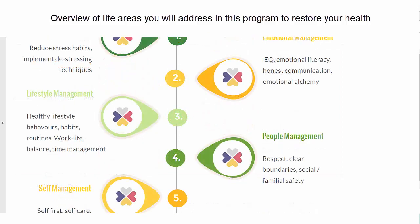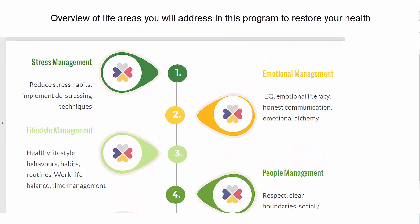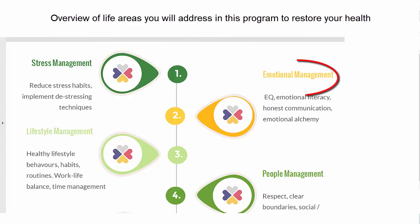But the main thing that we need to focus on in order to reduce symptoms is really numbers 1 to 5. These are the main areas that I found people need to focus on in order to get rid of their symptoms. We need to look at how we manage people. We need to look at how we manage ourselves. We need to reassess our lifestyle. We need to look at how we are dealing with our emotions, and we need to reduce stress.